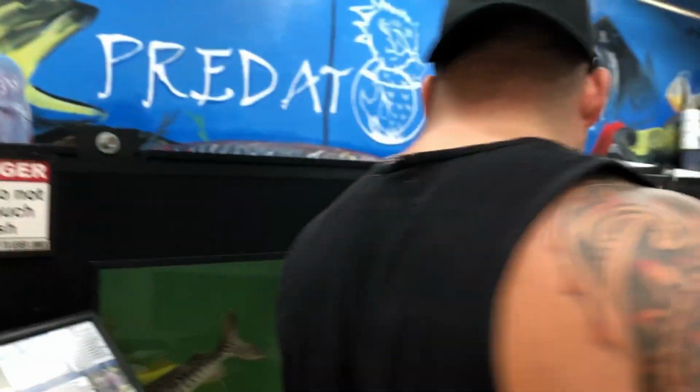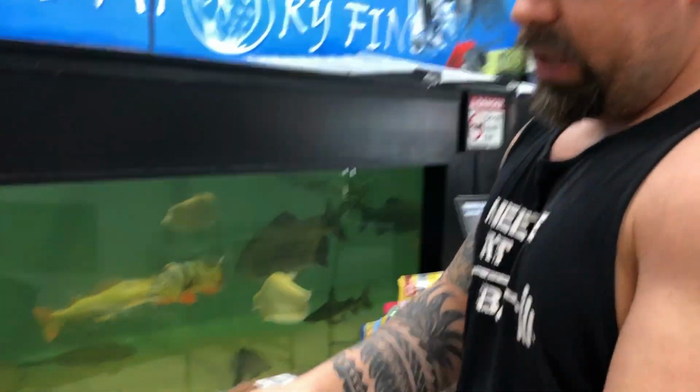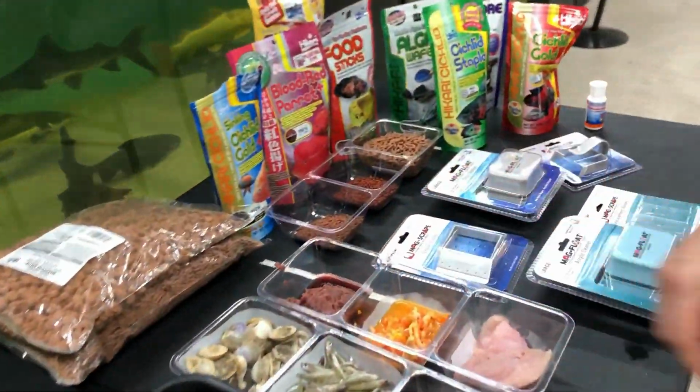And if we come across more stuff that I think is interesting, we're going to get it as well. Right now, the two main ones that I'm really interested in are the alligator tail meat and the crawfish meat.